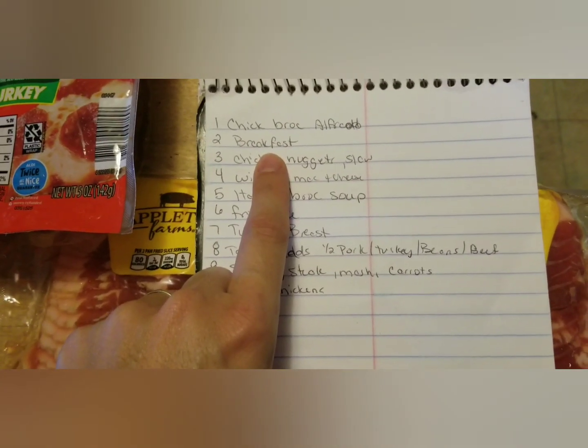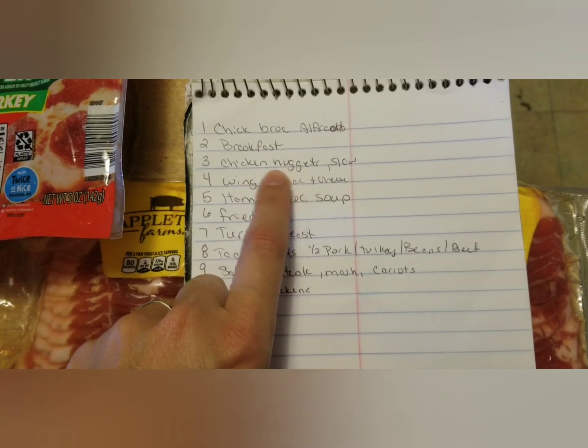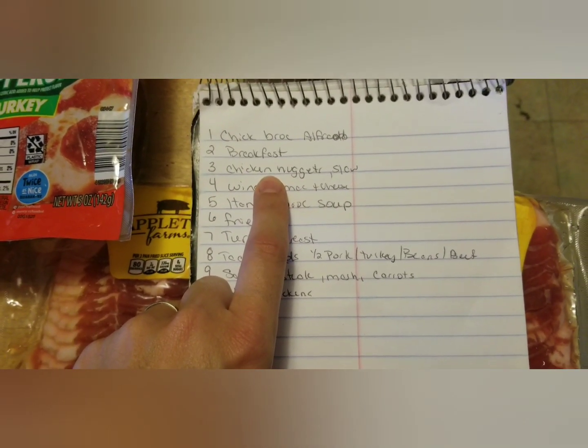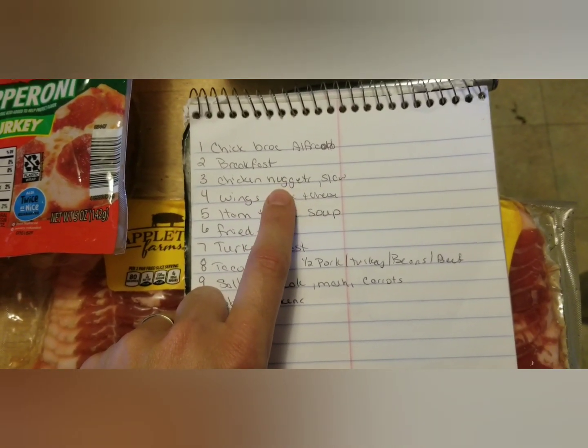We've got breakfast for dinner. We've got chicken nuggets and slaw. This is a keto chicken nugget that I make that's canned chicken and shredded cheese and a couple of other ingredients, and then you bake them. And they're quite tasty.